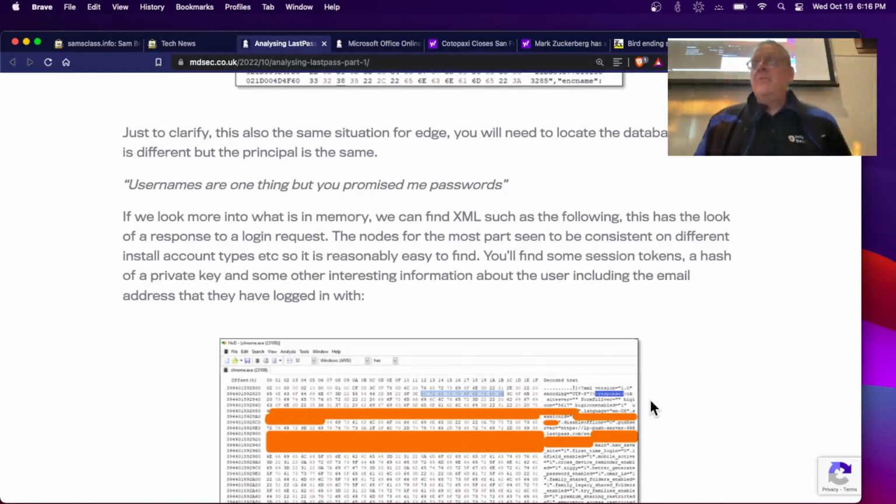But again, I still think everybody should use password managers, because otherwise what you're going to do is use the same password everywhere, and that's even worse. But perhaps these are flaws that the password managers could address. I'd also have no reason to believe that LastPass is any worse than the others. But anyway, it's interesting research.